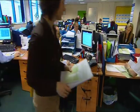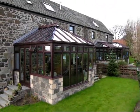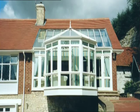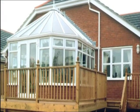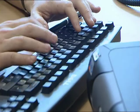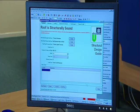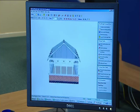We work with Ultraframe through the design and manufacturing stages of your conservatory to bring you the most advanced product available. Rest assured that whatever the location, an Ultraframe roofed conservatory can be configured to fit onto your property. To achieve this, the measurements from your house are fed into Ultraframe's specialist software. It even takes into account your geographic location and weather conditions. Your conservatory design is then created using the highest engineering principles.